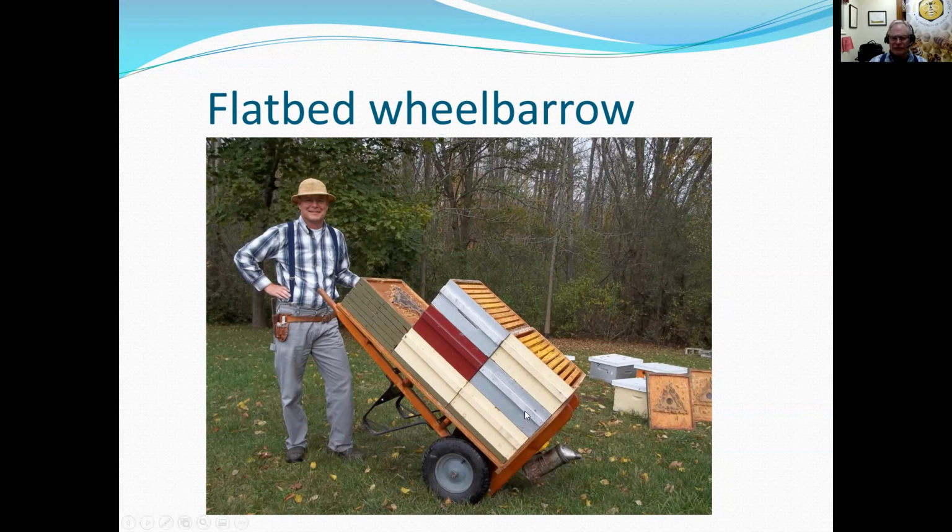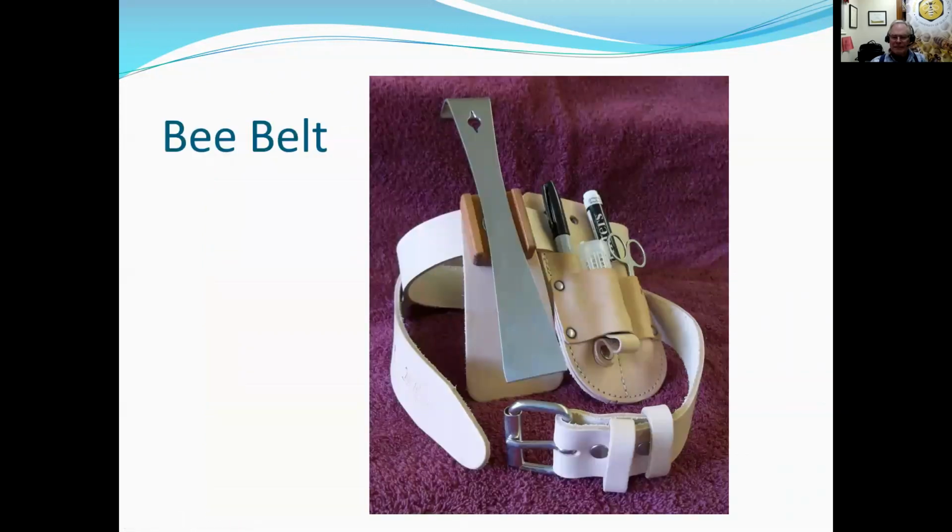I don't have exact plans for that, although we have plans for some other things on the website, but there are some pictures of construction methods for that on our website.